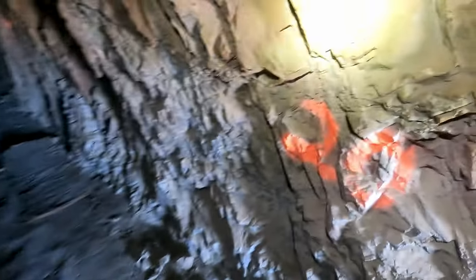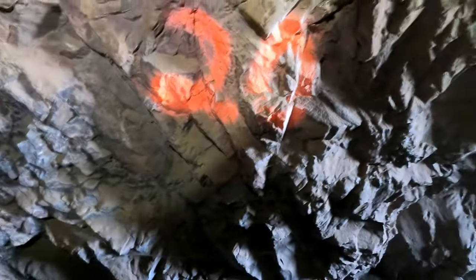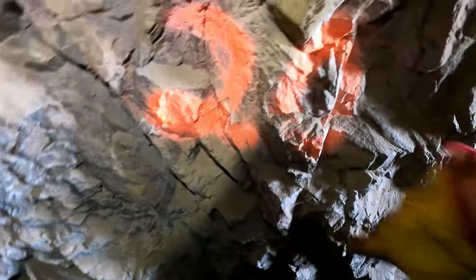A lot of tumbleweeds out here. And water. It's dripping off the ceiling. All right, so we're just a few feet back in the entrance. And we got a spray paint. Looks like 20. Is that 20 feet? Maybe. Might be. I guess that's 30 feet.